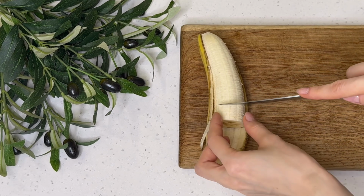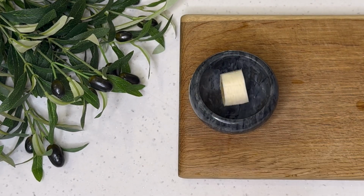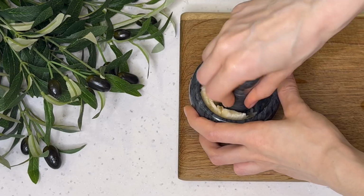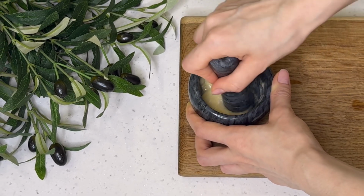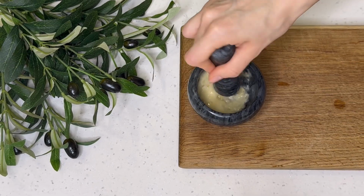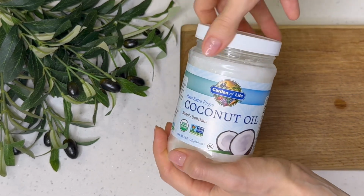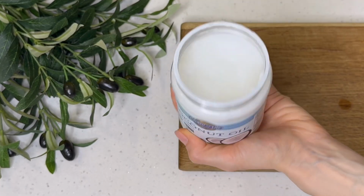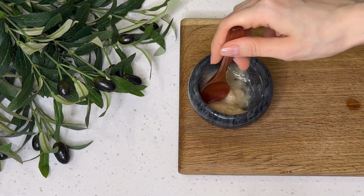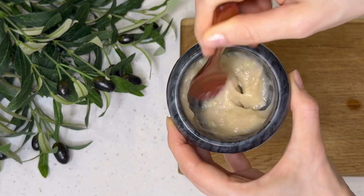Third recipe. Mash 1 piece of banana. Add 1 teaspoon of coconut oil, which is deeply nourishing and helps repair the skin's barrier. Mix until creamy. Benefits. Ideal for dry or mature skin. It softens, repairs, and protects against fine lines and wrinkles.